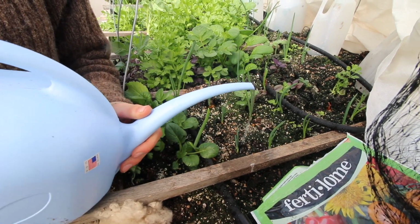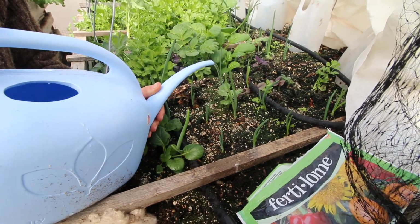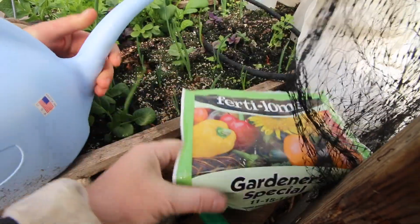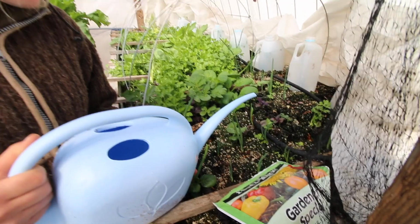So we're just fertilizing the onions. Nothing else in here really needs fertilized. This is what I use when I plant, just a normal slow release fertilizer.